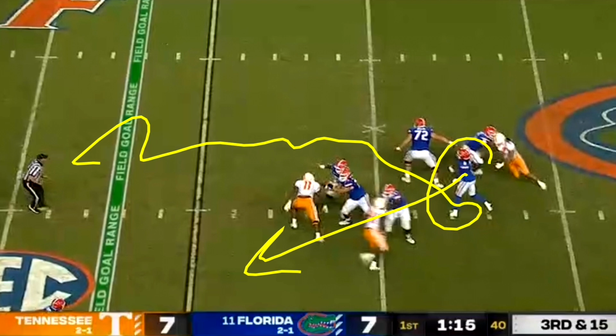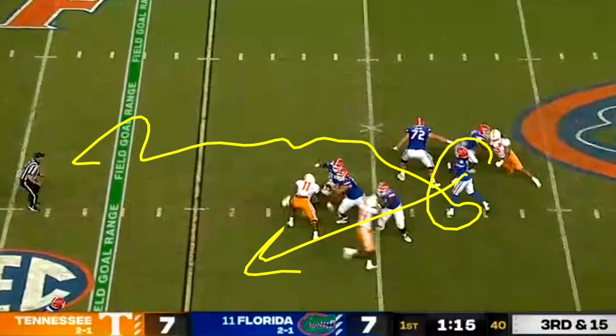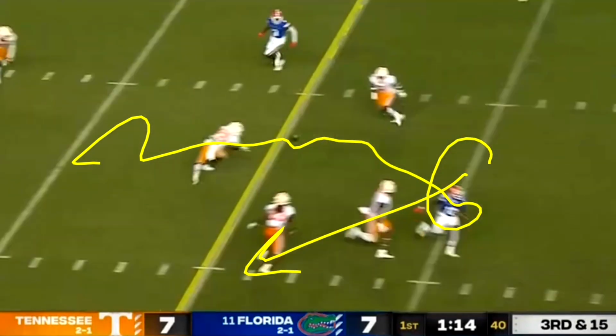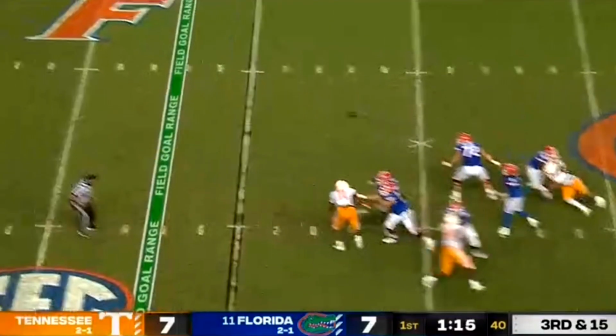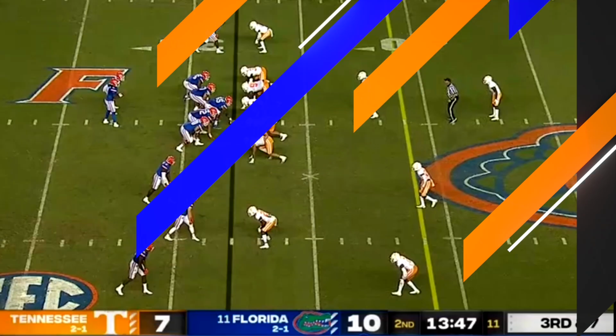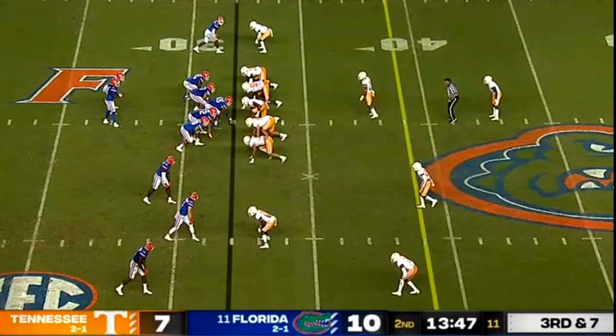You're trying to get yourself into better field goal range on 3rd and 15. This is not a throw that should be made, and obviously is nowhere near anyone. But again, I can't be sure if this is a situation where Rick Wells is supposed to wind up sitting in this area and he runs through it. Who knows? I don't know. Certainly not a great play from Florida. 10-7 Florida in the second quarter.